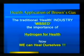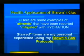So, the traditional health industry missed the importance of hydrogen for health for centuries. I found some things about 200 years ago. They were proposing using hydrogen for health, and this was back even before Faraday, when they were just trying to figure out what this gas was. Some people actually figured that out. I have no idea why. It's like my customers using a torch fuel gas for health. But some people think outside the box, and they figured it out, even way back then.